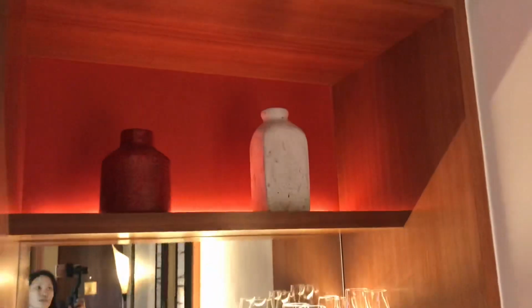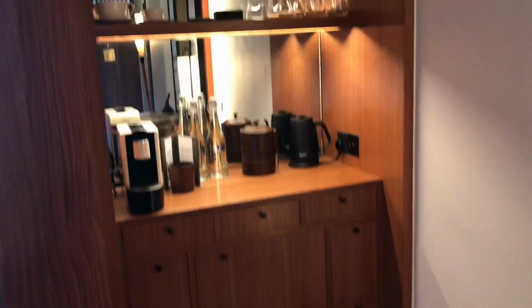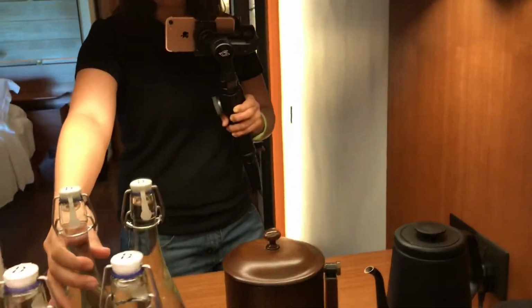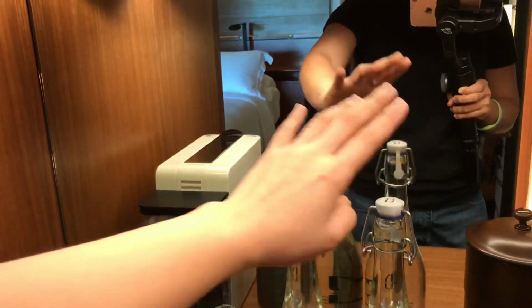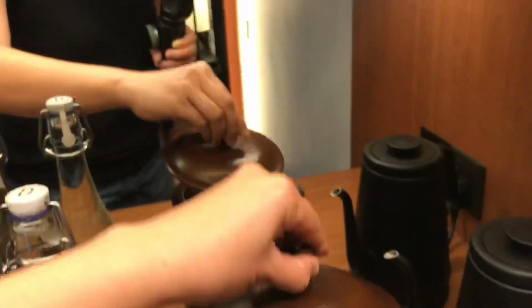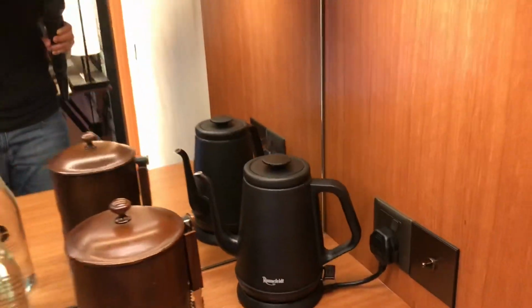I have this room basically just for myself. And what do you call this? A minibar. Yes, this is a minibar. And this is my water. They're not using any plastic here, so everything is refillable. And they use bottle. What's this? If in case I need an ice. And this is the water kettle if I need hot water for the tea.